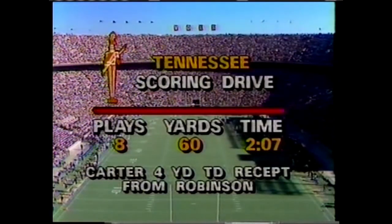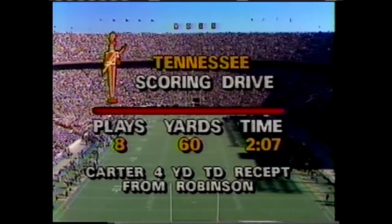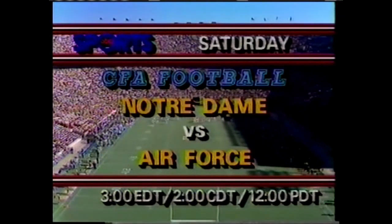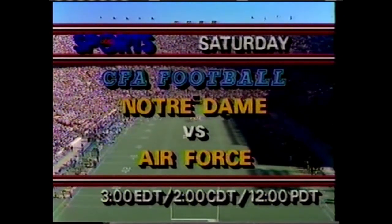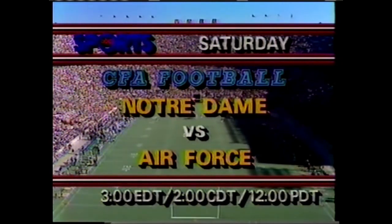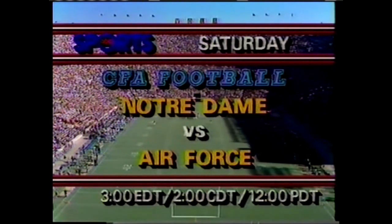Here are the plays of the scoring drive, 8 plays, 60 yards. Only 2 minutes and 7 seconds, and we know how fast Robinson can take them down. We'll see the flex bone of the Air Force Academy Falcons, Michigan Bears Ball Club against Notre Dame next Saturday here on ABC. And you know what kind of black clouds are going to be following the Fighting Irish that they've lost big today.